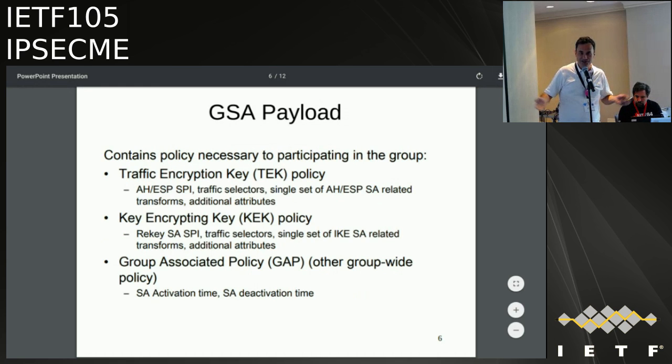So, new payloads are added to IKEv2 as GSA payloads that contain a policy. So it's the algorithm that will protect the multicast SA, and it's traffic encryption, a policy for traffic encryption, for key encryption, and some other policy not related to traffic encryption or key encryption. It's just for some very generic things that can also be distributed to group members.